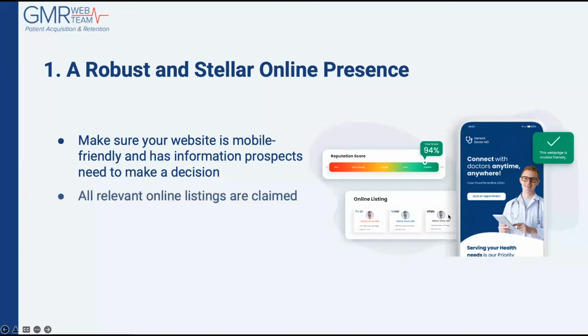Second thing, online listings. Essentially this is your Google business, your Yelp, your Facebook page, your Healthgrades page. So these are all listings, right? And these are critical because if you don't have any listings, it's going to be hard for Google to show your practice to prospective patients, and for patients just to find information about you in general, right? So these listings have your practice name, phone number, and address. The more accurate it is, the more likely search engines are to recommend you when patients search for something relevant, such as an OB/GYN near me or a family doctor near me.